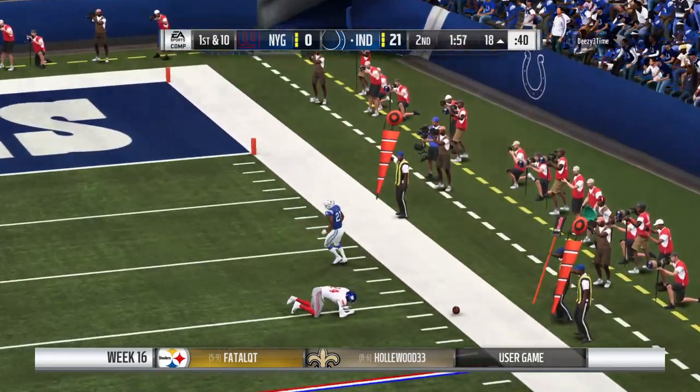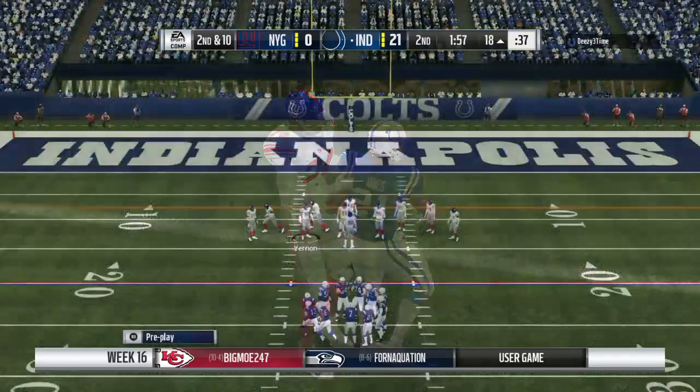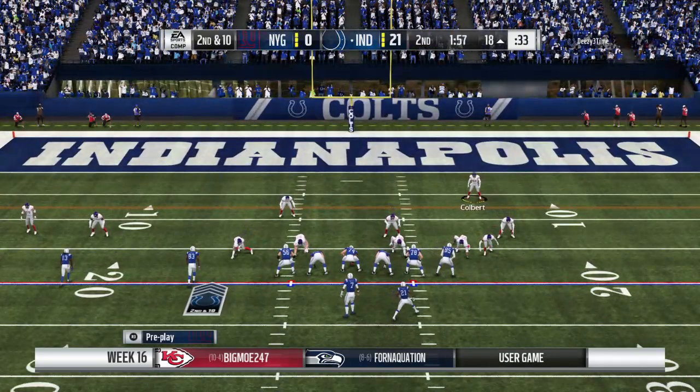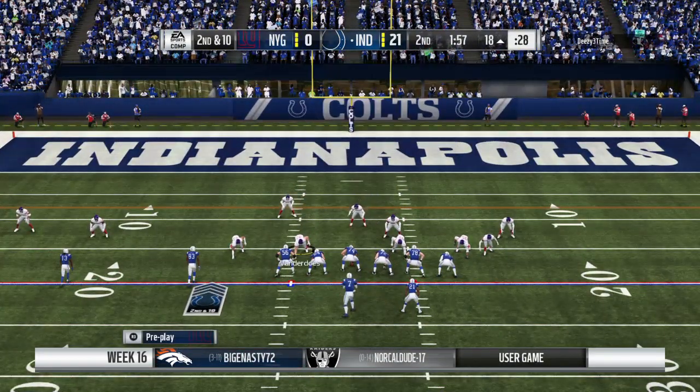From the shotgun, it's Brissett. He couldn't quite hold it. Got hit. Ball pops out, incomplete. Didn't have a receiver open downfield, and as it turned out, couldn't even find his outlet man because of the coverage. It was way too tight. Unable to find anyone open.